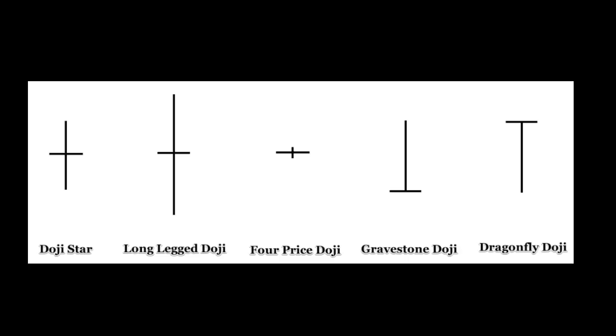The Dojis are going to represent indecision. These are obviously represented by more of a cross shape in regards to the Doji star, the long-legged Doji, and the 4-price Doji. There is no body at all. It is just the open price, the closing price, and the high and lower wicks. There is no body to be seen.